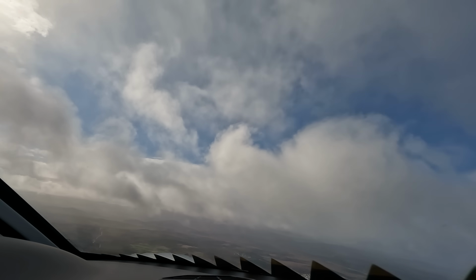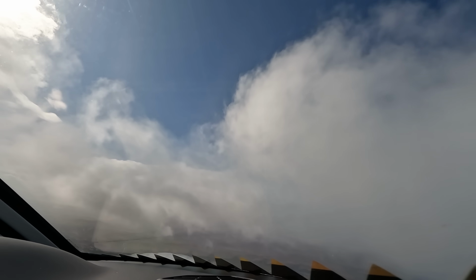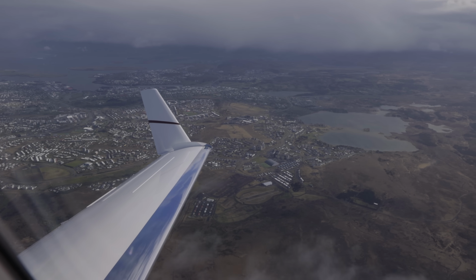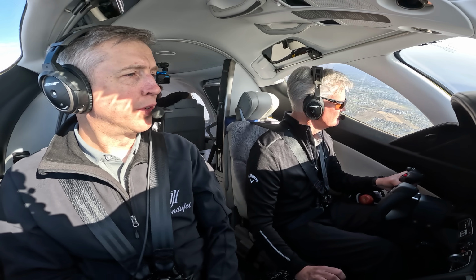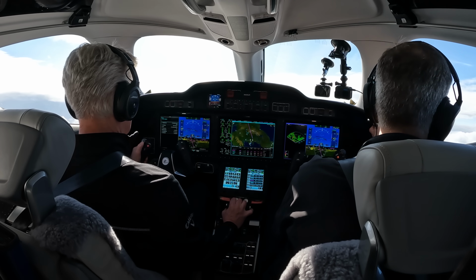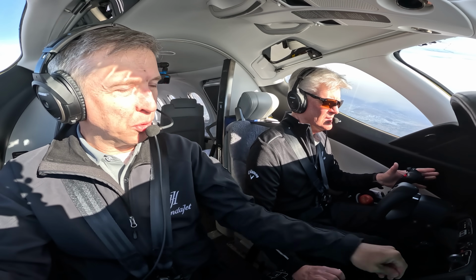Reykjavik, November 420 Lima Romeo, 2,800, climbing flight level 270, heading 165. November 420 Lima Romeo, radar identified, climb flight level 270. And when ready, you are cleared direct Ratsu. We will continue climb flight level 270, when ready direct Ratsu, November 420 Lima Romeo. Would you like higher than 270? Well, sir, we would like higher, however, due to CPDLC requirements and MNPS requirements, I think 270 will be our limit.